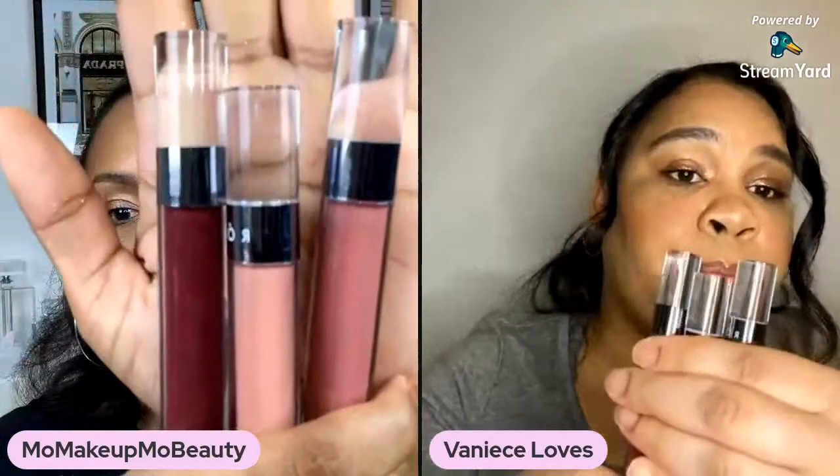And listen, don't sleep on these little guys. These are pretty. And I mean, look at the packaging. So beautiful. And even though they have that little mint when you first put them on, it goes away really quick. It's not plumping minty, it's a different type of mint. Is this glass? No, that's plastic, because if it were glass, you would have heard it.